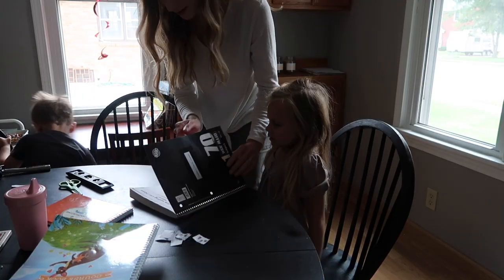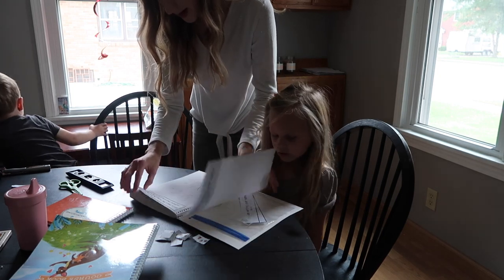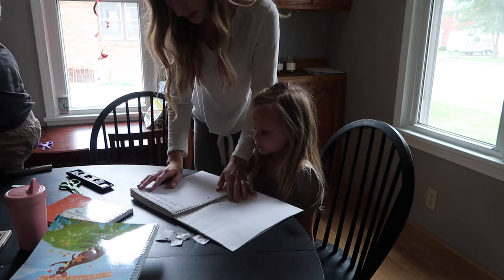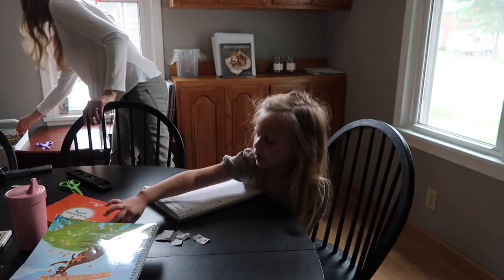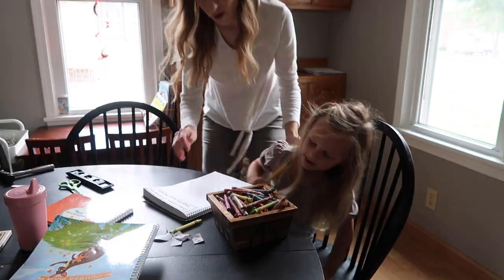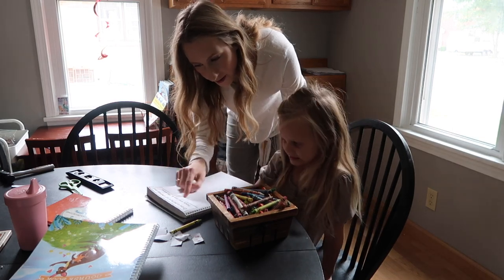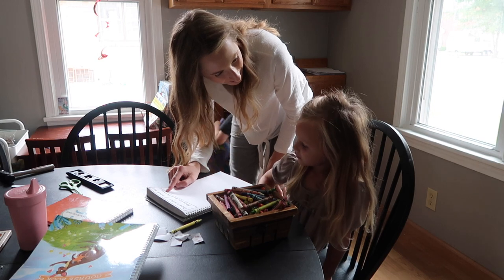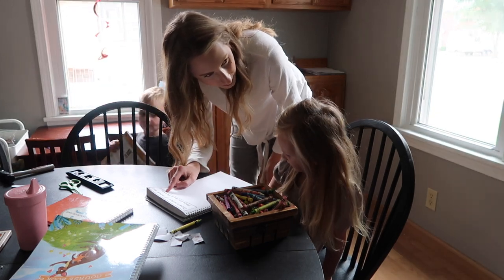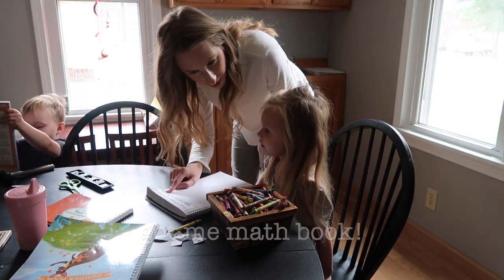Kelsey's pre-K journal. Today, you're gonna do this page. Soren, we're gonna get your math book. Can you get your math book? Okay, this says, draw a picture of animals and things you see in the snow. So think of any kind of thing that you see in snow. It doesn't have to be an animal, okay?